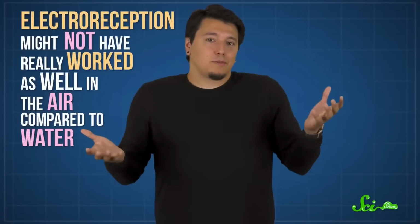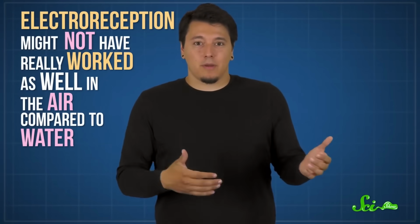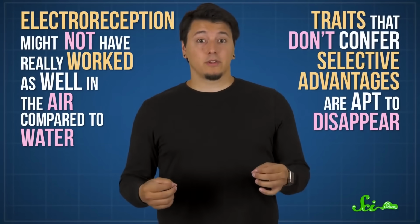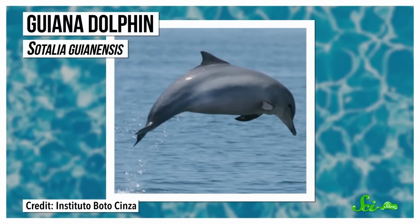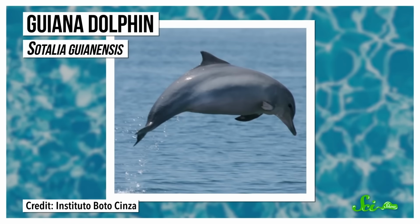However, our ancestors seem to have lost the system with the transition to living on land. Why? It just might not have really worked as well in the air compared to water. And again, traits that don't confer selective advantages are apt to disappear. Funnily enough, later on, some mammals such as platypuses, echidnas, certain dolphins, and maybe others did end up evolving electroreception again, but through completely different mechanisms, and we're not totally sure what they're for.